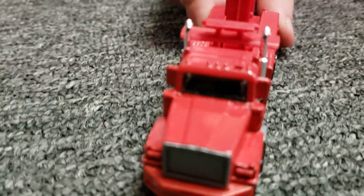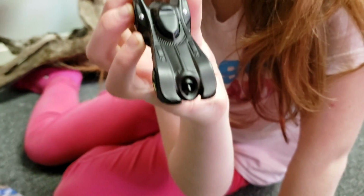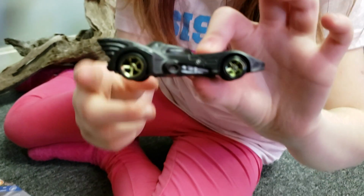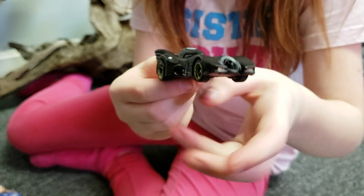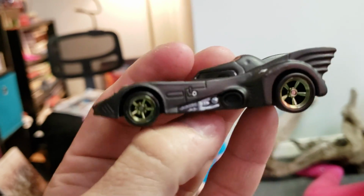Vroom, vroom, vroom, vroom. Okay, second car. Spin it around. Those green wheels are cool, right? Isn't that one really heavy? Yes, very metal on the top and very metal on the bottom. I'm barely even holding it with two fingers. You see? Wow. What else you got, Ellie?